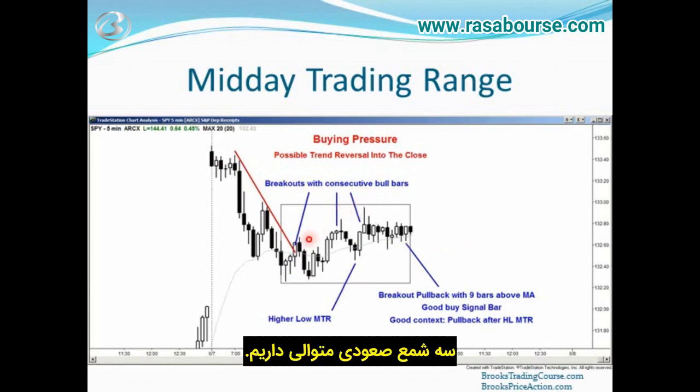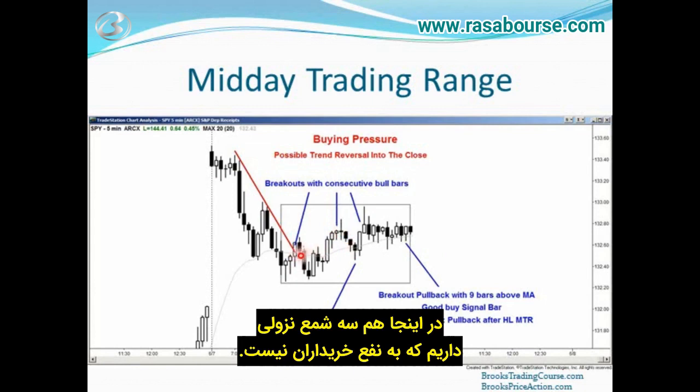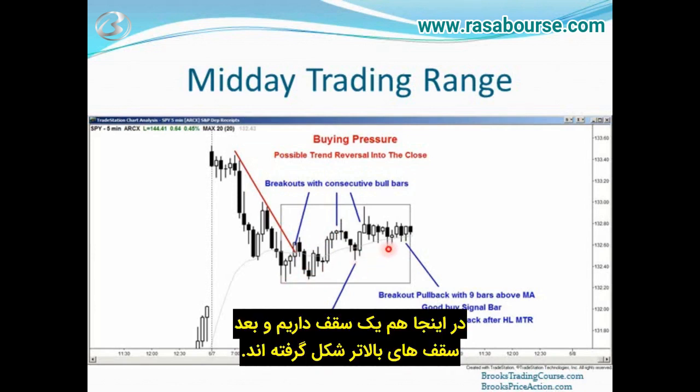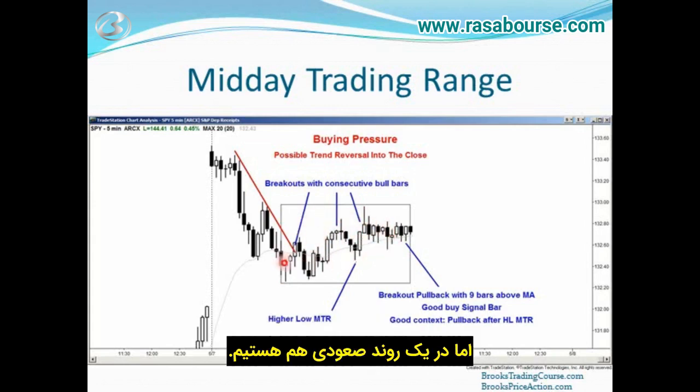Here we have 3 consecutive bull bars, 3 more consecutive bull bars. We have 3 bear bars, not good for the bulls. But look at the lows and the highs. We have a low, a higher low, higher low, higher low, right? We have a high, we have a higher high, and we have a higher high. So, you know, we're starting to trend. We're in a trading range, but we're also in a bull trend.